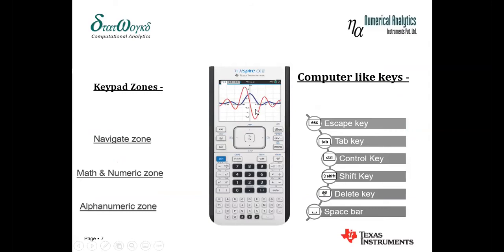So before moving ahead, let us have a quick look at the TI-Nspire handheld. On the left side, you can see the keypad zone of the calculator is divided into three parts. First, the navigate zone, where you can navigate between the pages and the document. Math and numeric zone, from where you can do all mathematical calculations. Then the alphanumeric zone.